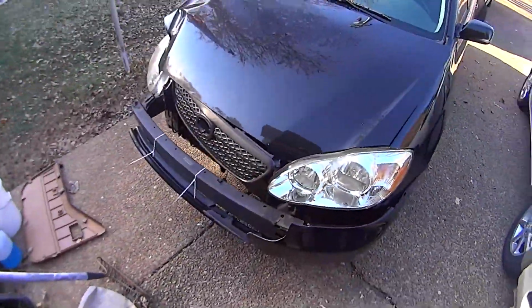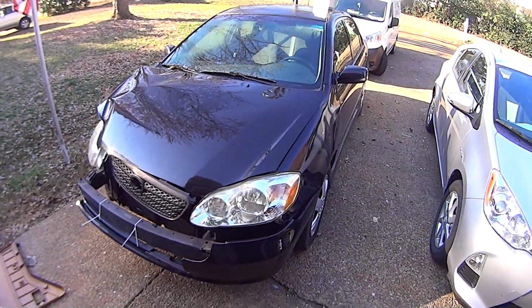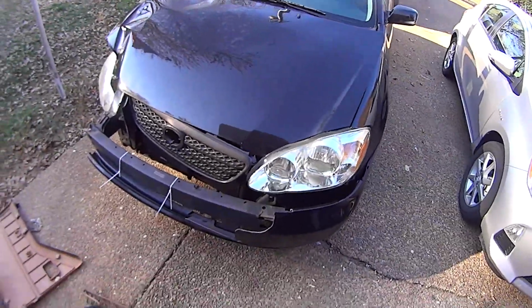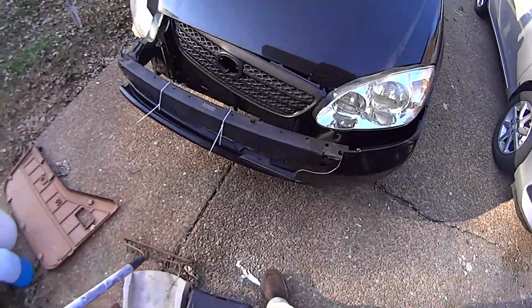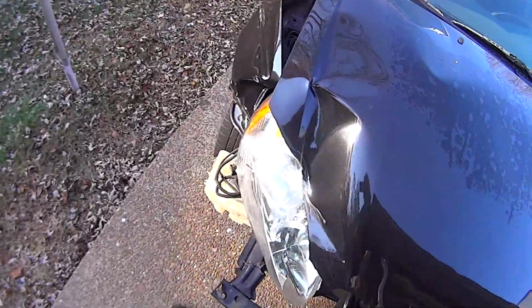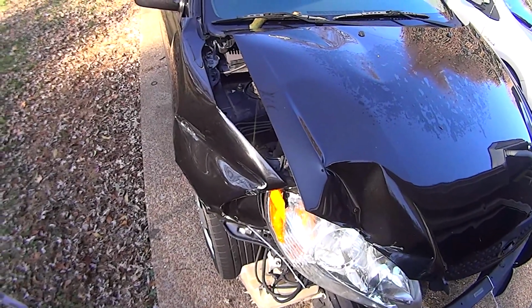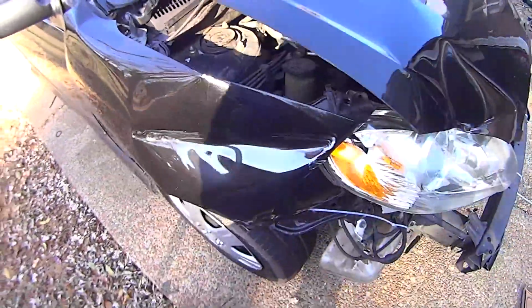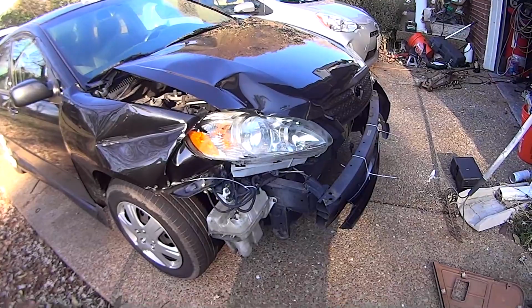The first thing that I'll do after cleaning my garage out is to start taking off the broken pieces: the hood hinges, the grill, the bumper cover, headlamp assembly, and this fender, and we'll go from there to see how badly and how much is damaged. It usually starts looking a lot better after you start taking the pieces off.